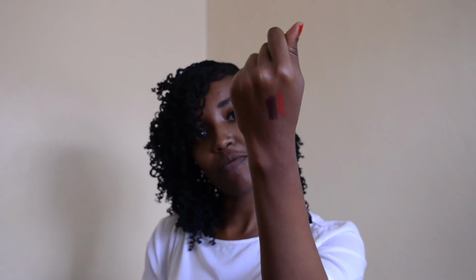Almost rebel, gothic kind of feel it has going on there. I think that's why it's sleek. Let me show you how it looks on my lips.